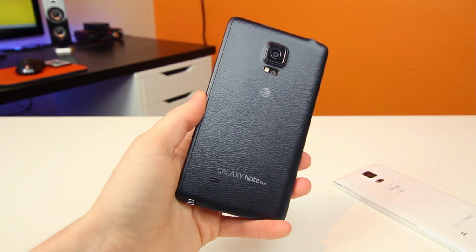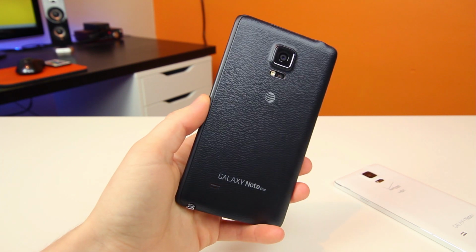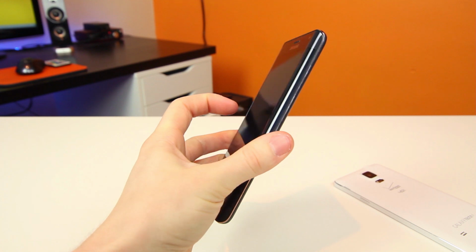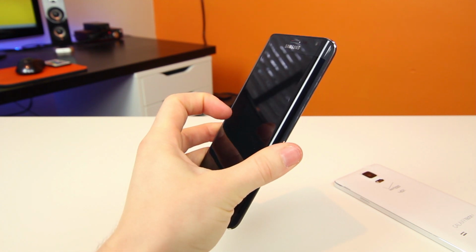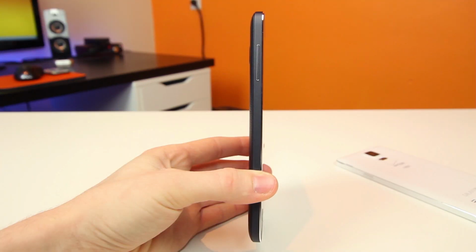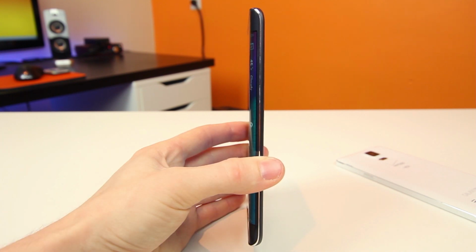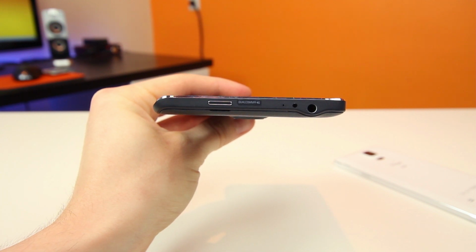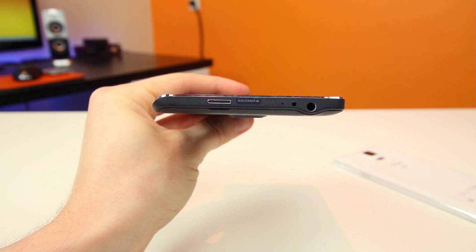But with most new innovations, there are usually sacrifices. The Note Edge, first of all, has altered hardware to support the curved display. If we take a look around the device, we'll see that the volume up and down controls are located on the left-hand side. The sleek curved display wraps around the right-hand side of the phone, as you know. This means that the only logical place for the power sleep on-off button would be at the top of the phone, which it is, as well as the 3.5mm headphone jack and IR blaster.